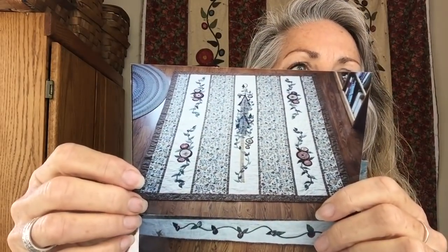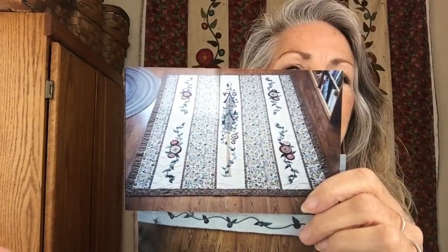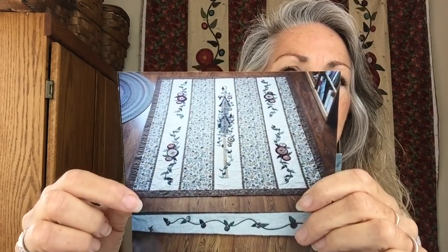And I remember this is laid out in my parents'. They had a big, beautiful room that overlooked the Colorado pasture land. It was gorgeous. But I remember the first time I saw that quilt, and that's what really inspired me.